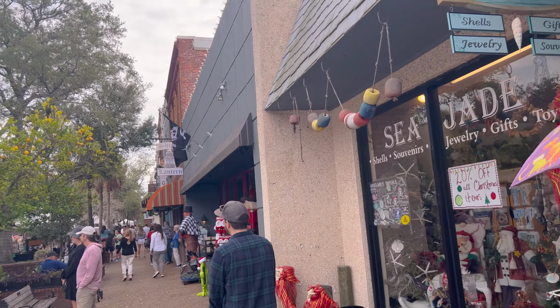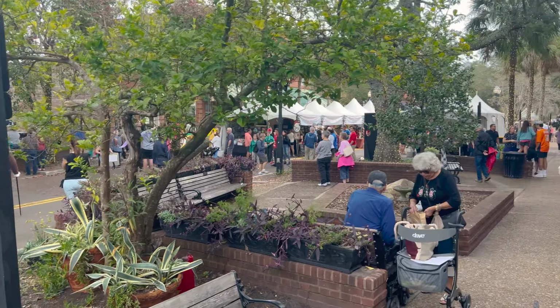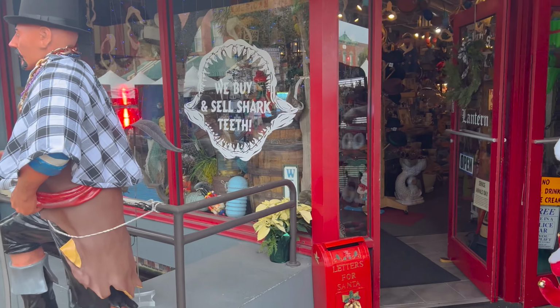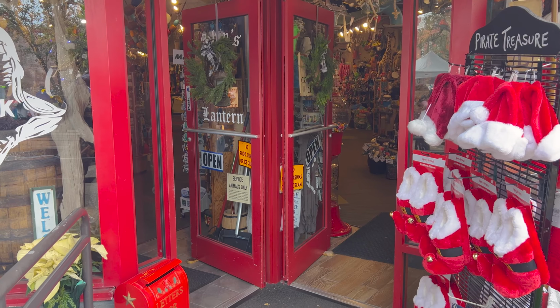Definitely makes me want to dance. I could sit here and listen to this all day. Look at this interesting ship's lantern. Whoa! Look at that. Wow.